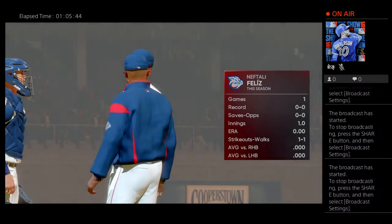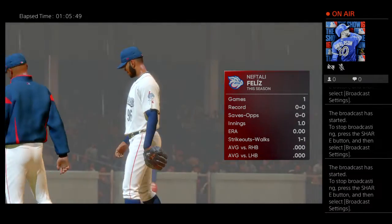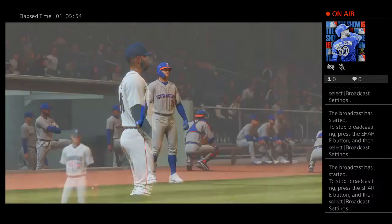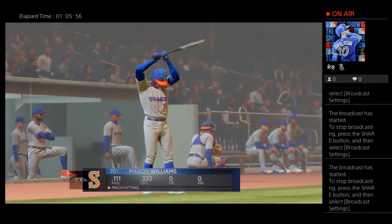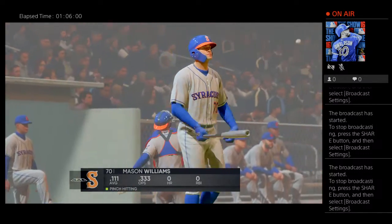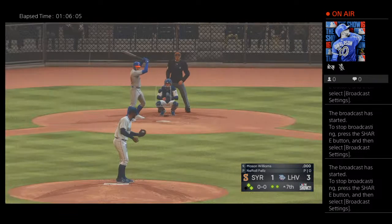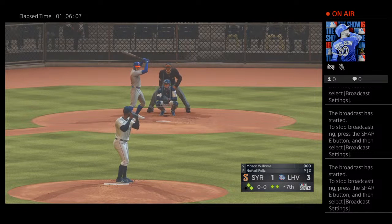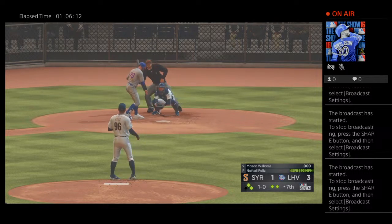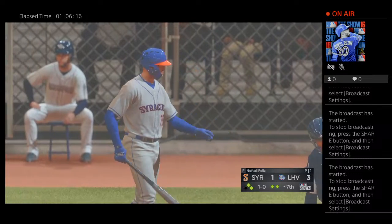Number 96 is on, and he'll take over on the mound in relief. Number 12, Rafael Marchan. Mason Williams will come on to pinch hit here in a big spot. Mason Williams. Trying to hang a 0. Here's the pitch as he will look at a first pitch fastball for ball 1. 2 outs and 2 runners aboard here in the 7th inning.